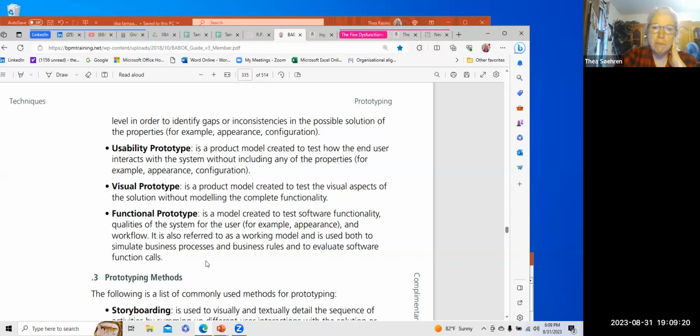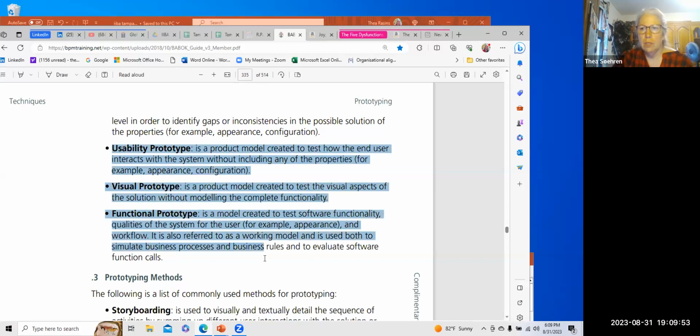A visual prototype, very similar to what I just talked about, is created to test the visual aspects of the solution without modeling the complete functionality. What do you want it to look like? The functional prototype is a model to test the software functionality and workflow. It's also referred to as a working model, and is used to simulate business processes and business rules to evaluate software function calls. So the one I just described was all three of these. Any questions so far?